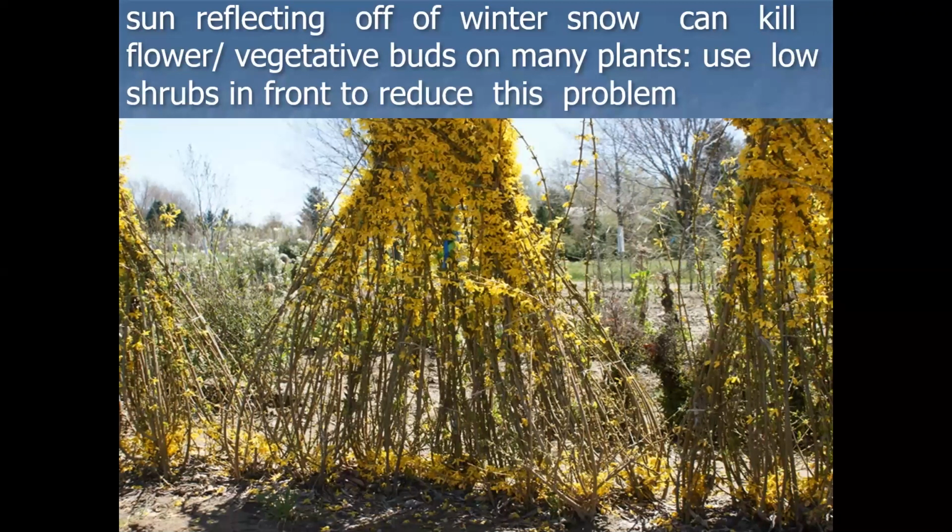So I think if you're dealing in a landscape situation where reflected light off the snow could be an issue, and you are prepared to do an understory planting, try to put in something that's going to give you some height, up to maybe 24, 30 inches, something that will trap the snow and yet not allow the snow to pile on top and the light then reflect off.